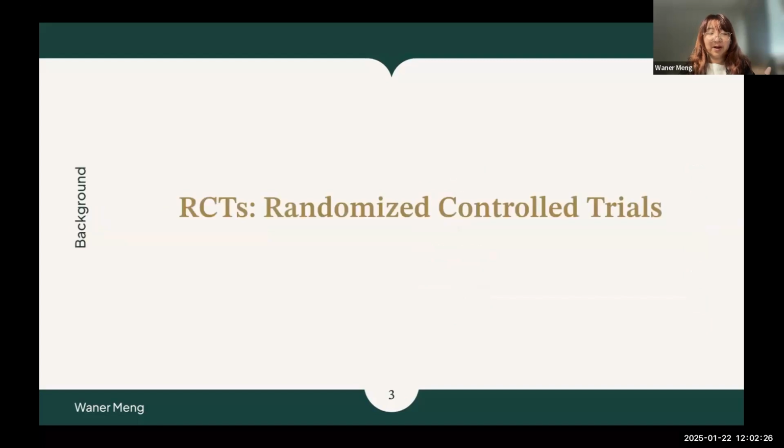So for the first part, the background knowledge, although I know most of you are familiar with clinical trials, I would still like to briefly explain what an RCT is, just in case some of you don't know. RCT stands for Randomized Controlled Trials, and it is considered the gold standard in clinical research due to their robust methodology. Key features of RCTs include the random allocation of participants to either the intervention group or the control group, minimizing selection bias and ensuring comparability between groups.